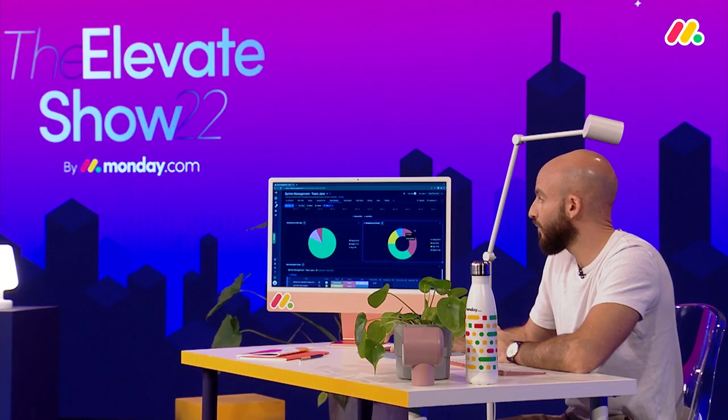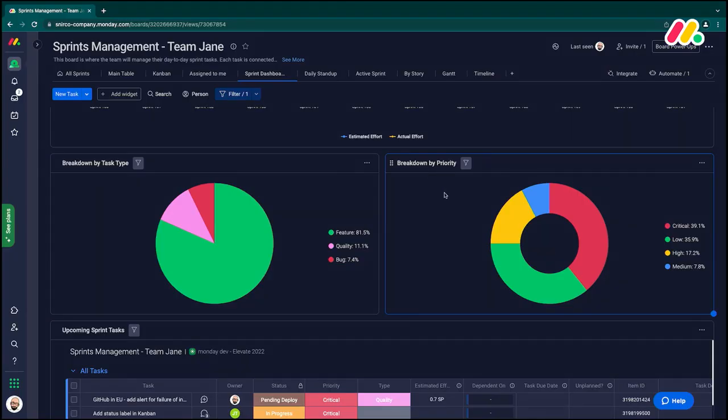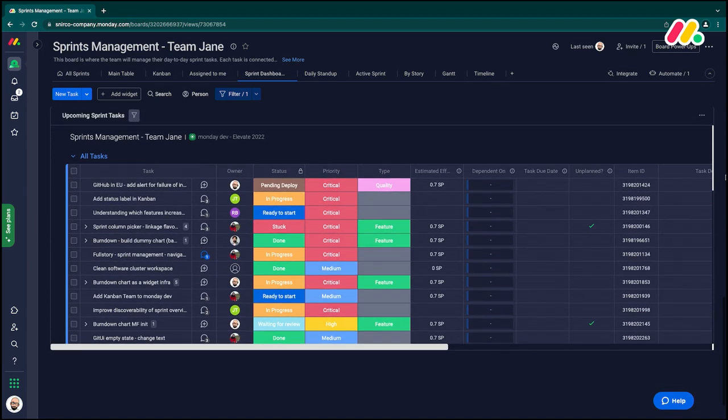Other widgets that we have over here are breakdown by priority, for example. So we can see if we're really tackling the critical missions first, or the most important ones first. And we also can see what type of features or what type of tasks we are handling on a sprint by sprint basis. And again, we have visibility into any uncompleted task. It can be a development task, but not necessarily. Obviously, we're working with product developers, designers, analysts, and so on.